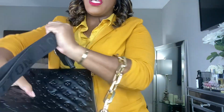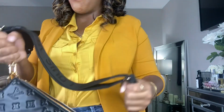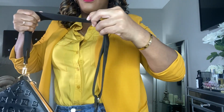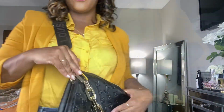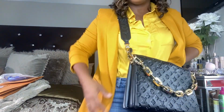Now, like you see here, I have it shortened, but the strap can be lengthened so that you can wear it as a crossbody, like so. And here we go. We have our bag on as a crossbody. Super nice. This bag is totally giving, girl.